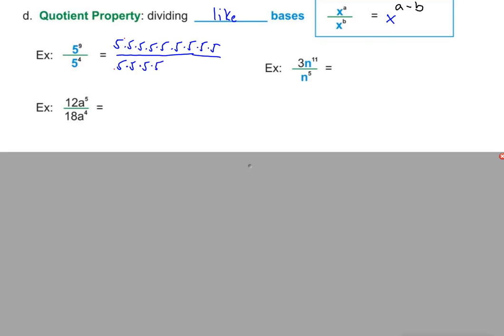And of course, that one's divided out by that one, and that one's divided out by that one, and that one's divided out by that one, and that one's divided out by that one. And what do you have? 5 to the 5th. And what's the rule doing? It's just a shortcut to save you from doing all that. So again, we know we end up with 5 to the 5th. Okay, so again, be careful you don't misappropriate the rule. Only apply it to its base.